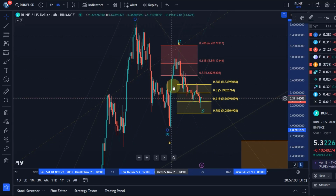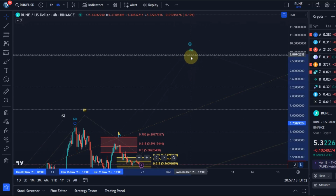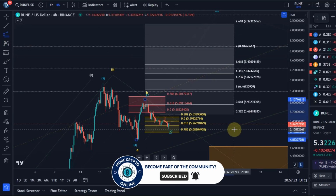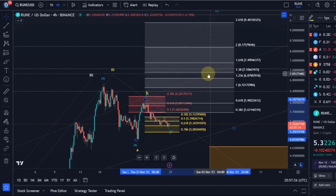It's a pretty nice 1-2 setup, very deep in support, good reward to risk ratio for a potential third of a fifth wave trade to the upside. Yeah, it would be a third wave of a fifth wave here within this fifth wave that we would be looking at here. And that third wave could target at least $7.10. Yeah, pretty good reward to risk ratio, but that's the minimum, ideally higher.